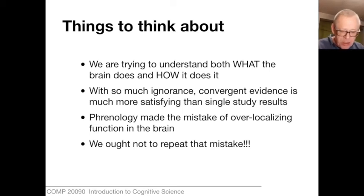So we've seen animal studies, pathology studies, we've seen various kinds of neuroimaging techniques that can be all put together. Then there's modeling and there's behavioral experiments, and all of these can be combined in order to begin to develop a more substantial account of the brain and its role in our lives.